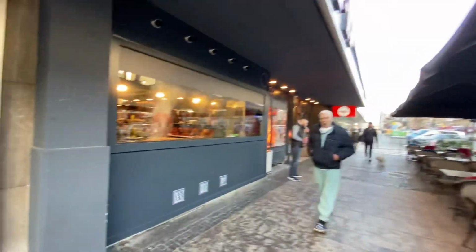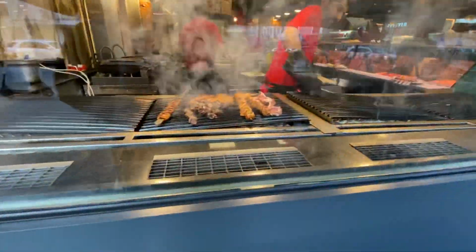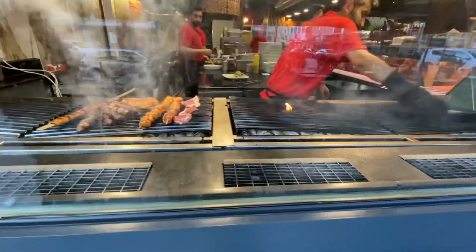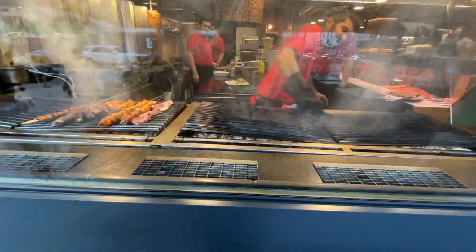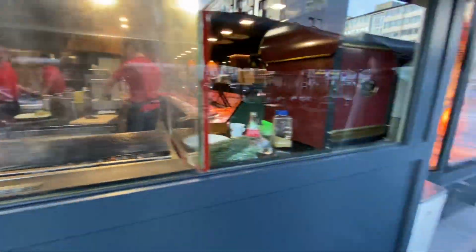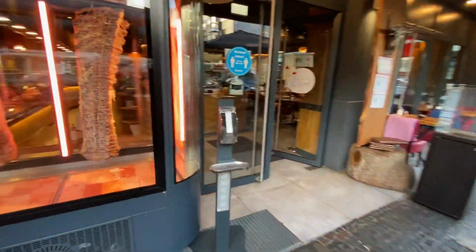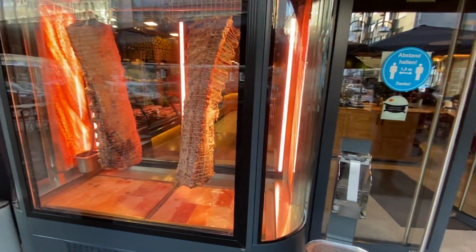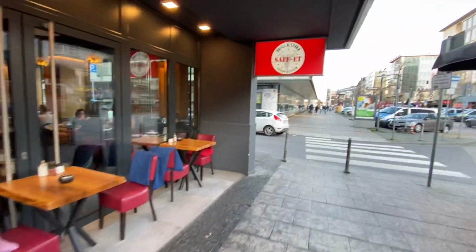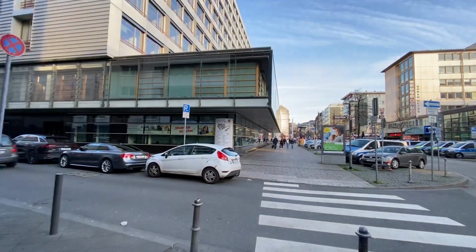Ooh, what are we making here? Let's look and see. The grill is going. They're doing all kinds of steaks and stuff. They got aged meat here. Safet Fusion Kitchen. I've not eaten there.